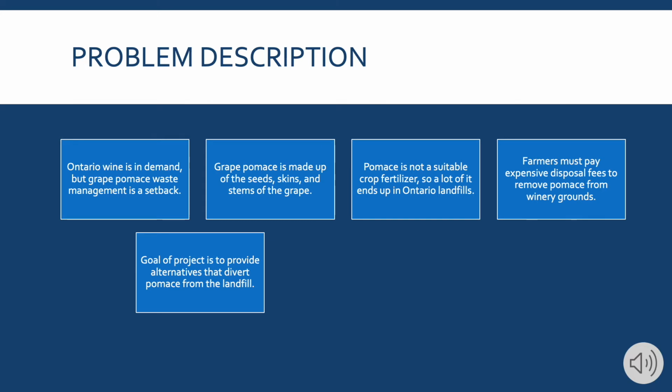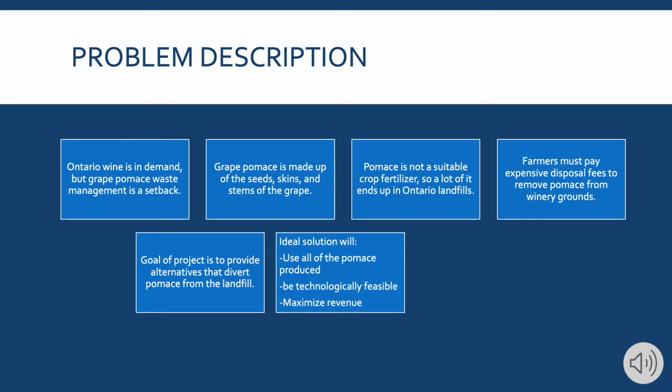Our ideal solution would use as much of the pomace as possible, be technologically feasible, and maximize revenue for farmers without inhibiting normal winery practices. The solution also needed to be more environmentally responsible than conventional landfilling. The alternative that we identified as being the most promising for implementation is an on-site anaerobic digester that uses gas from decomposed grape pomace to generate electricity on winery grounds. We limited the scope of our design to Ontario wineries, specifically those in the Niagara region, and compared the feasibility of the project for different sized wineries.